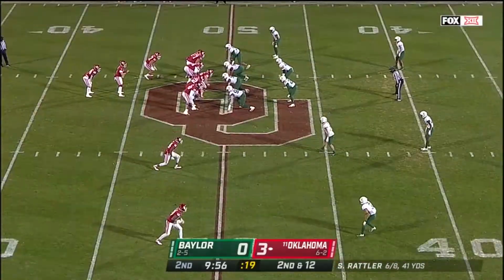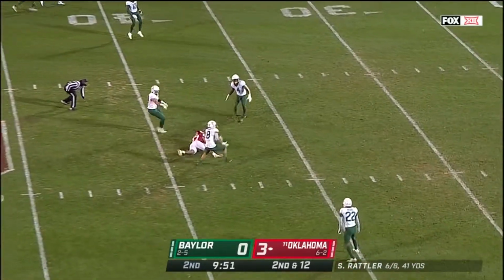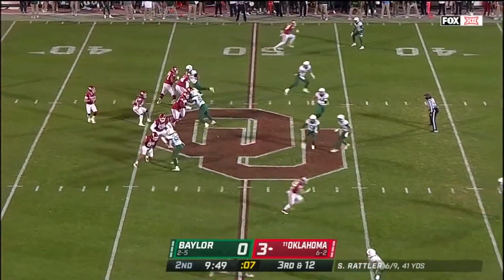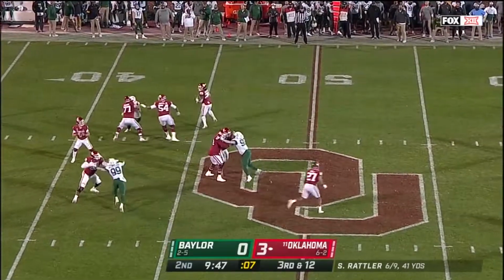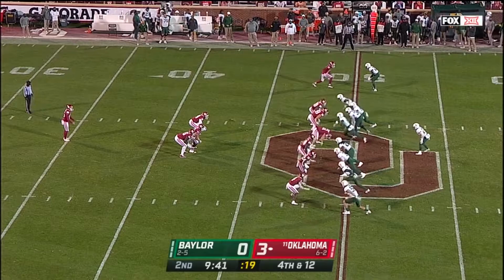Stevenson out of the shotgun. Stevenson the setback. Now you got him. Yeah, nice off the play fake. And it's good. Well, I like the call. I just didn't like the execution. It was a great call. Rattler with time. It's incomplete.